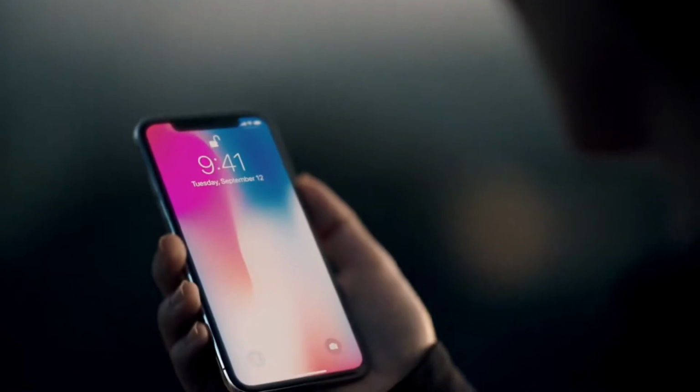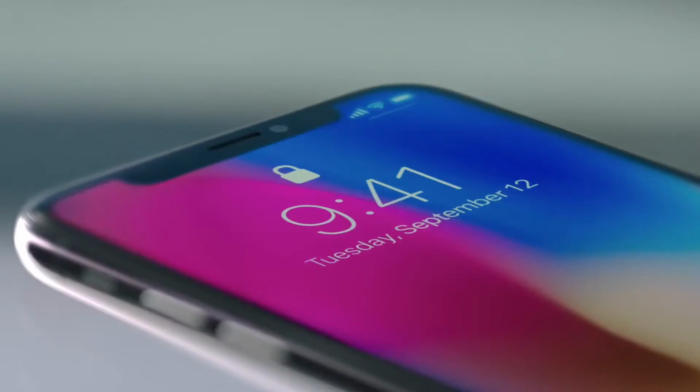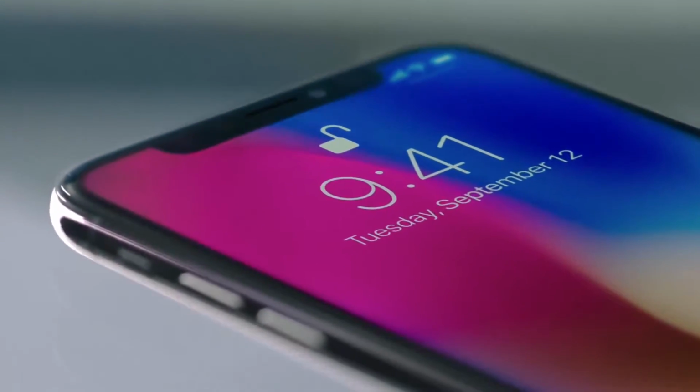This data is analyzed by the neural engine on the A11 Bionic chip, the first of its kind. Your iPhone now recognizes you, even in the dark, and will adapt to your physical changes. This makes your face your secure password. So with just a look, you can authenticate your phone or use Apple Pay.